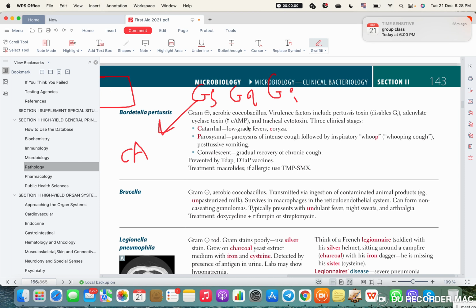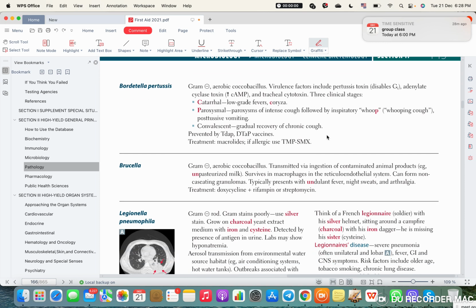Also, there is something called tracheal cytotoxin, which basically kills the epithelium inside of your trachea. Let me ask you about this. Which type of epithelium do we have inside of our trachea?